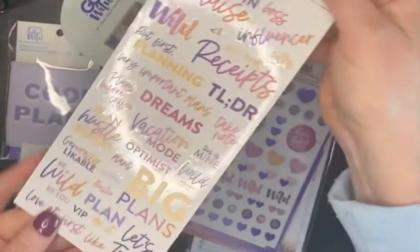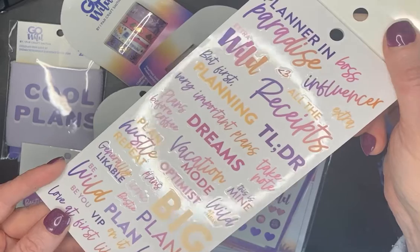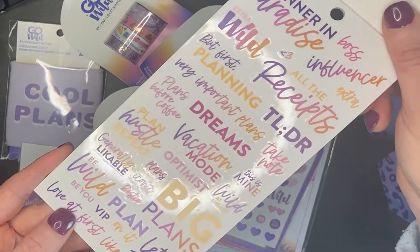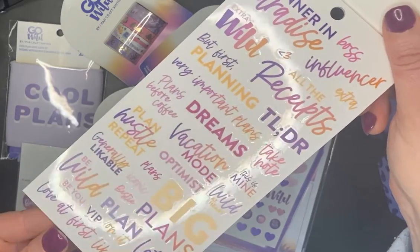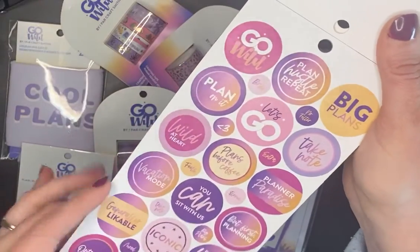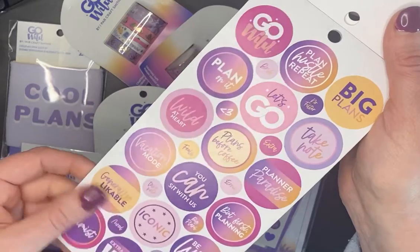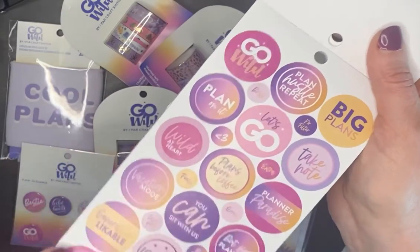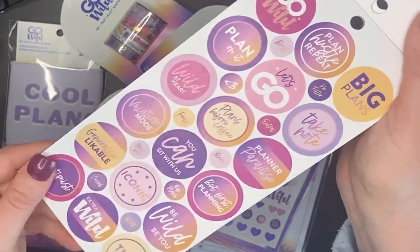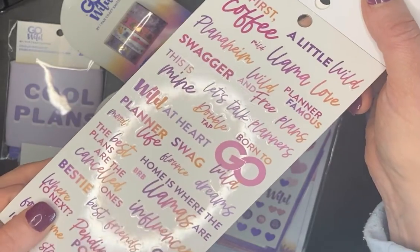And these are letters. Planner in Paradise, Influencer, Extra Wild, Big Plans, Be Wild, Be You. These are clear. The circle ones, they kind of feel a little like vinyl-y kind of stickers. And some more clear, a little wild.